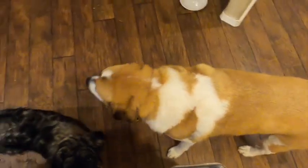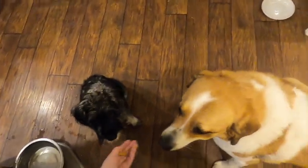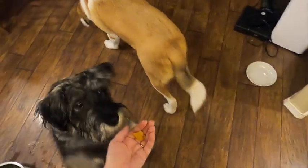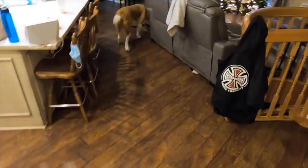No? Okay. He just wants to go back by the front door. Rosie, you got to sit. There you go. Would you like a treat too, Jager? Okay, we're going to keep moving. We got to keep it moving. Okay, there you go. Jager, where are you going?